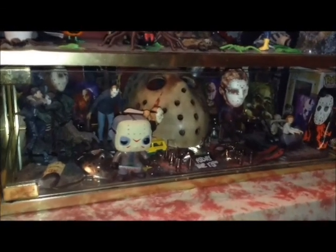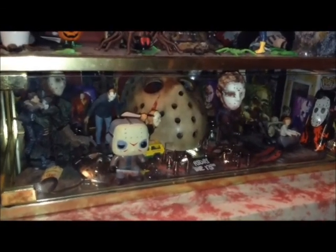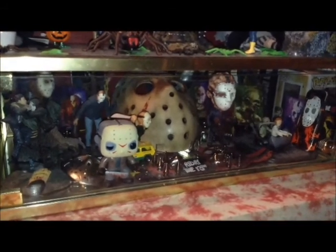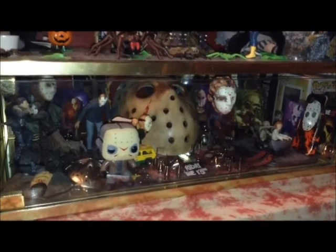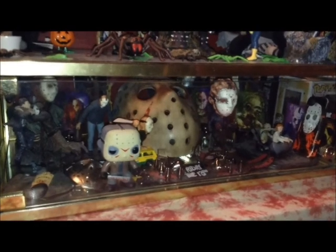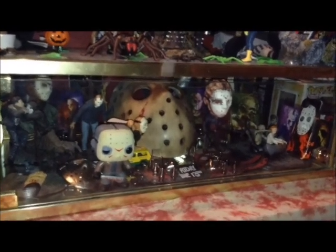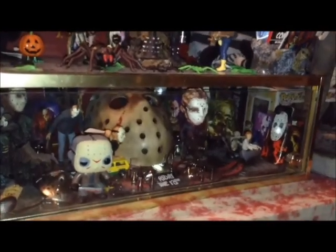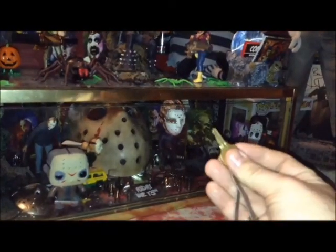So before you see the case holding a lot of prized Friday the 13th collectibles, these are items that I've had for quite a while now. Some I've acquired over the years, but a lot of these I have not shown on camera. So I want to showcase some of these. I always leave this case locked. The key right here.